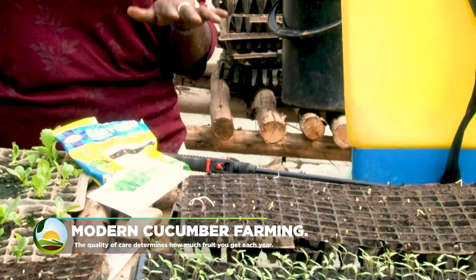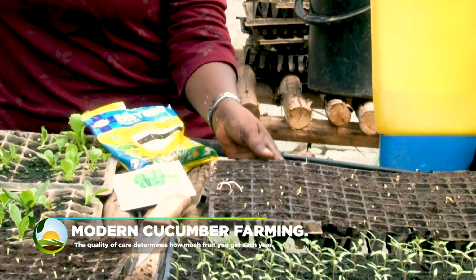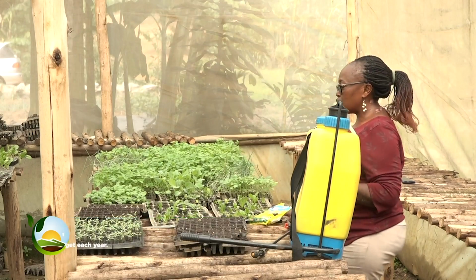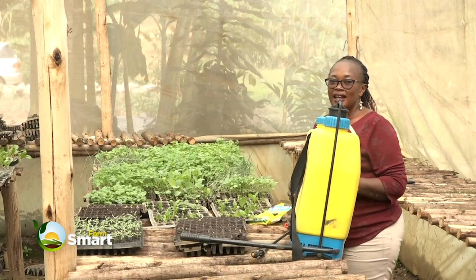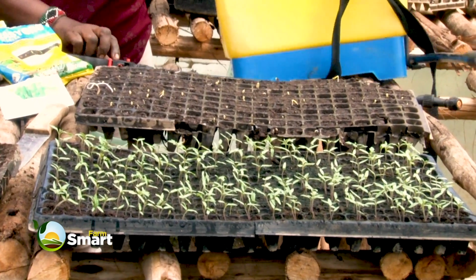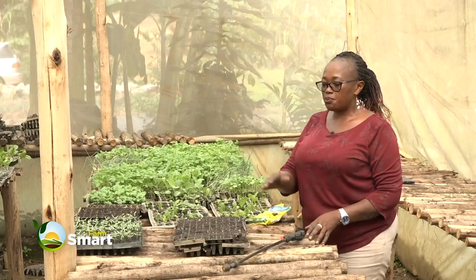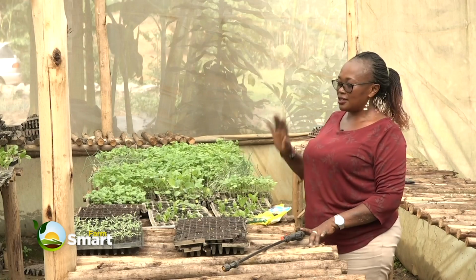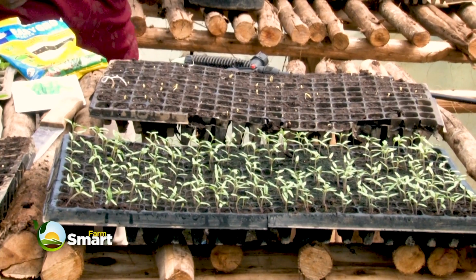Now here in the nursery, the seedlings will take 3 weeks. At 3 weeks, they'll be ready for transplanting. At 3 weeks, you should be ready with your greenhouse where you're going to transplant them so that they are taken right there. You do not delay them. You don't want your seedlings to overgrow in the nursery.